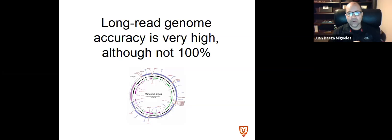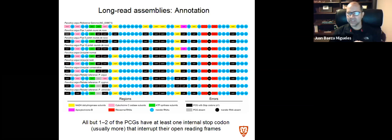So in general, long-read genome accuracy using nanopore low coverage data sets is very high. However, this accuracy is not 100%. And in some way, the ultimate test of long-read assembly accuracy, we can have it if we annotate each one of these long-read genomes using MITOS and MITOS2, again, state-of-the-art bioinformatic tools available online for the annotation specifically of mitochondrial genomes. When we did that for the long-read assemblies, we obtained some very interesting results.